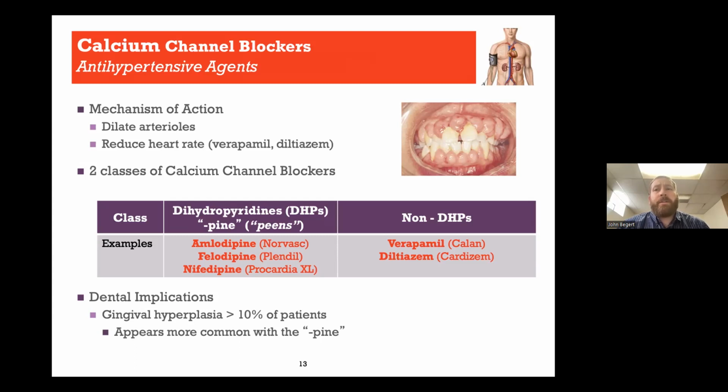I'd say if you're just seeing a patient on one of these, or just using one of these classes of medication for hypertension management, the dihydropyridines are going to be the most common ones you see. They tend to be the most tolerable. Non-dihydropyridines, they're great too, but they have some other issues adverse effects wise. And so these are usually what you'll see. Amlodipine, probably the most common one that you will see for blood pressure management. Dental implications, though, definitely something specific to your field is gingival hyperplasia.